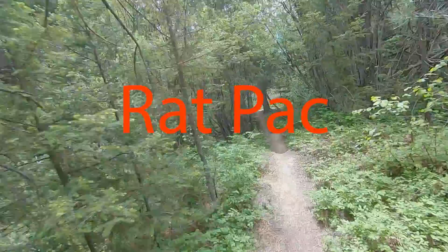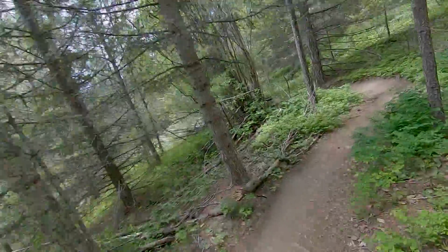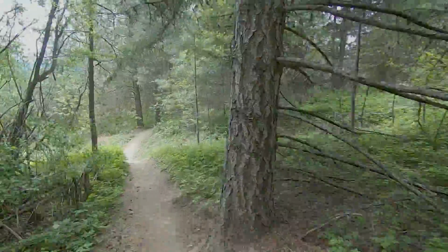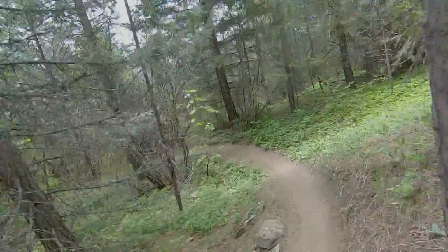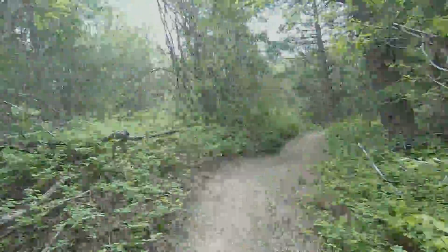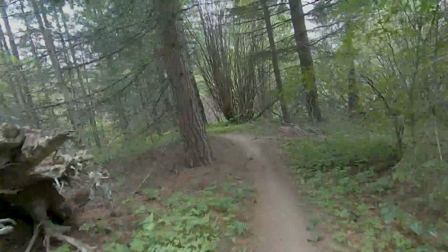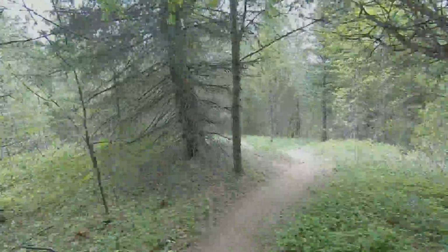I want one trail. One trail with all of the things. Seriously, Rat Pack's a pack rat of a trail. I don't think I've ever ridden a trail bike descent that was this diverse. Some might even say it's eclectic. Motley would almost seem apropos, except the features on this trail line up way too perfectly to be called motley.